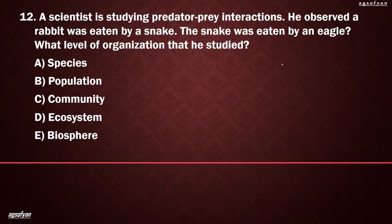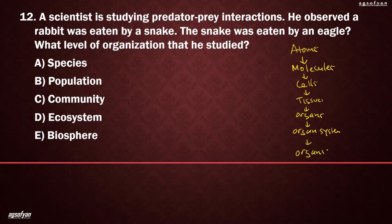Okay. Look, the sequence, right? Let's say we start with atoms. Atoms combine to make molecules, right? Can you see my writing? Yes. Okay, molecules then make cells. Cells make tissue. Tissue will become organs. Organs become organ systems. And organ systems become an organism, right? We continue here. Organism then becomes species, right?